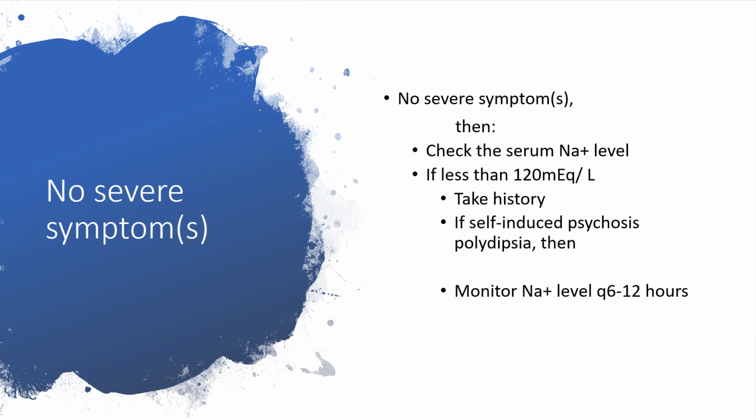Okay, chronic hyponatremia but no severe symptoms. Then we have the time to check the serum sodium level. If it is less than 120 milliequivalent per liter, then we could take the history. And of course, if we find out that this is self-induced, for example, psychogenic polydipsia, then we'll be monitoring the sodium level every 6 to 12 hours after counseling against excessive fluid intake.